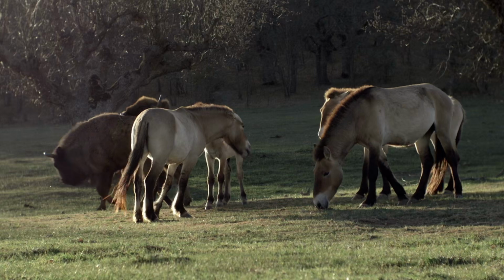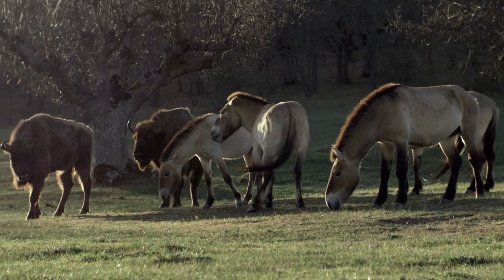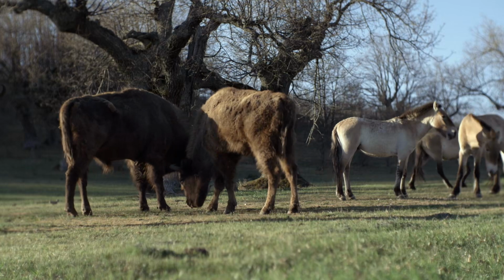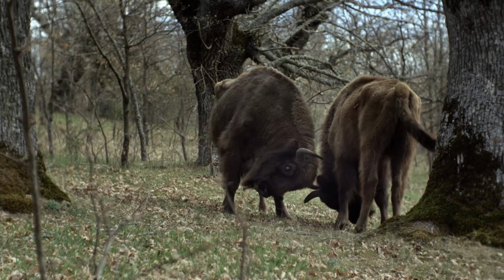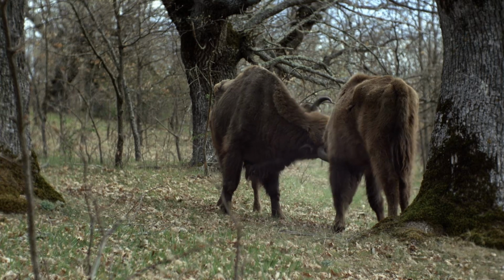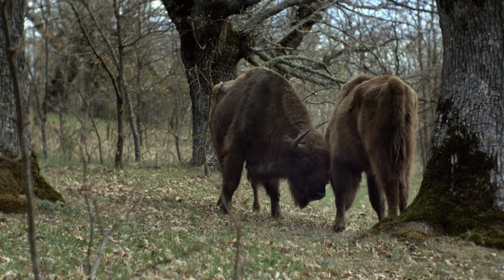In the late Pleistocene epoch, very similar bison and horses lived in the northern part of the Mediterranean Basin until our ancestors hunted them to extinction. Such was the case of the steppe bison, whose most recent known fossils date from 15,000 years ago.